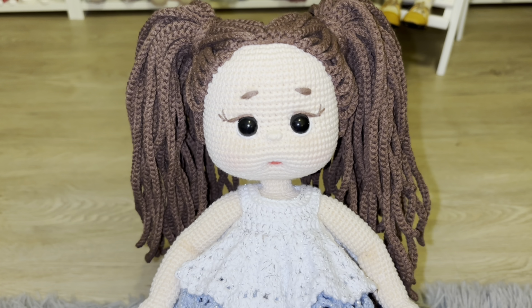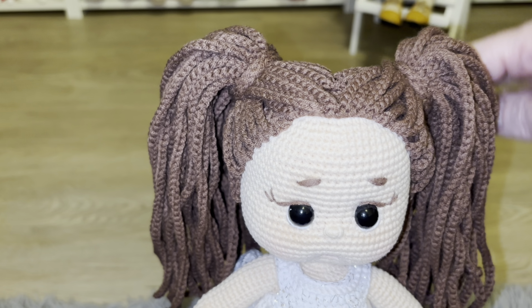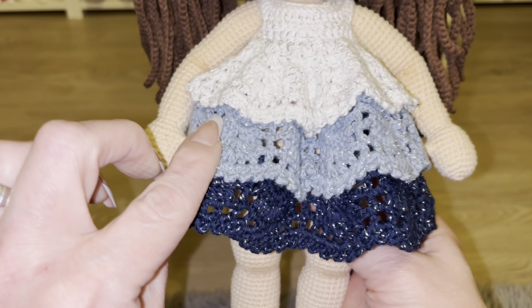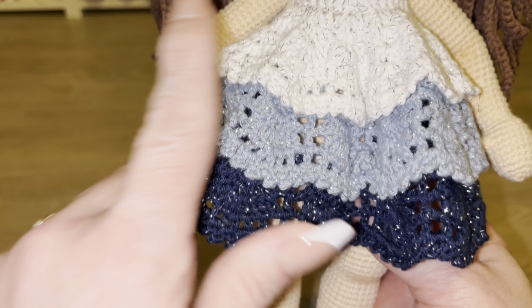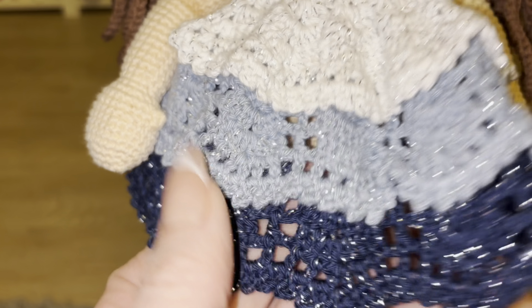Okay doll friends, I'm back with our first doll, and here she is. I just think she is so cute. This is her. I love her face. I put her hair up in these two little ponytails because that's how it was in the promo picture, and I just thought it was so cute like that. I love her little blue and white dress. So we have white, we have kind of a pale medium light blue, and then we have a darker navy blue, and all of this is actually embedded with this beautiful silver stitching within the crocheted yarn. I think that is so pretty.